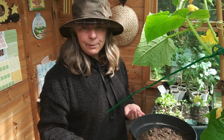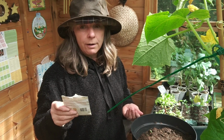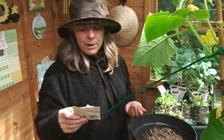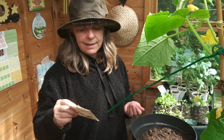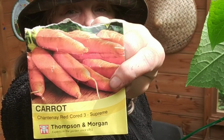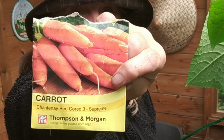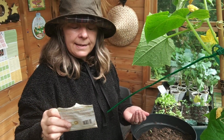It's getting a little bit late for outside carrots for me, because up in northwest Cumbria, up near the Scottish borders, we have a slow season. But I've grown these before and they overwinter really well outside, and it's Chantenay Red. So it's not a long carrot, it's the dumpy little carrots, but they have a lovely flavour. I'm going to give these a go.